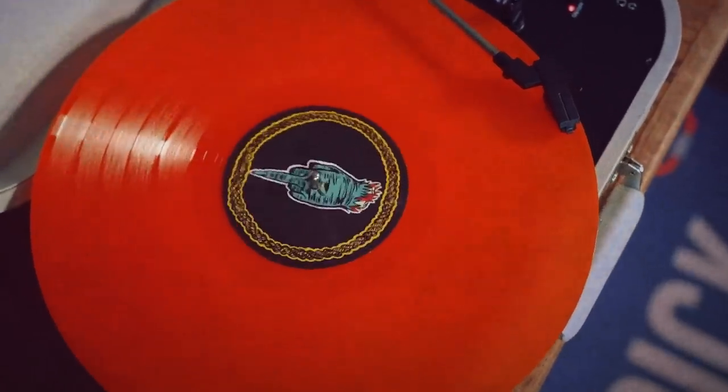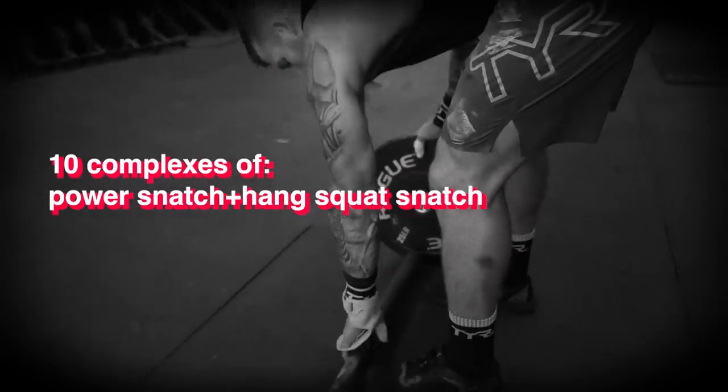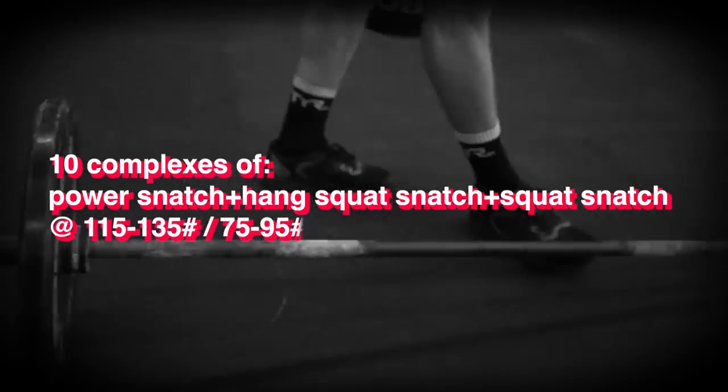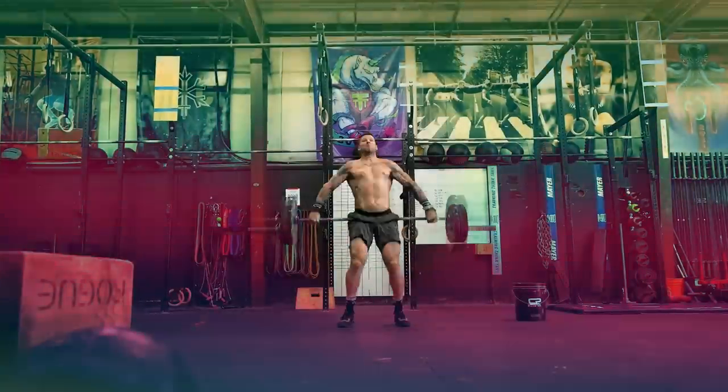The next piece was 10 complexes of power snatch, hang squat snatch, squat snatch. The loads here are going to range from 115 to 135 pounds, and he's going to rest 60 to 90 seconds between his sets.